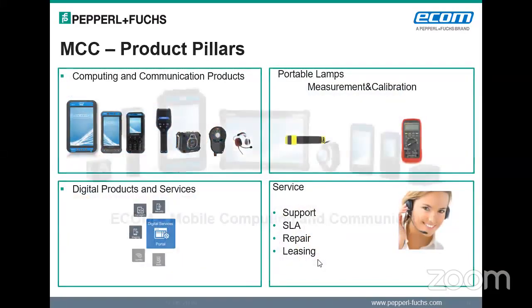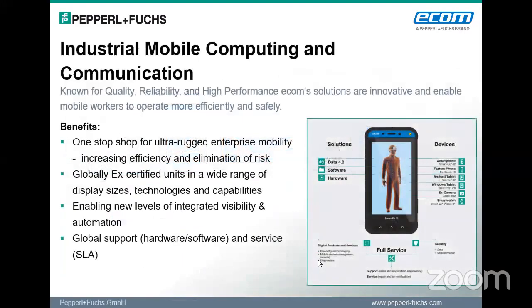So that's just our product groups. We won't worry about that too much. The e-com philosophy is that everything's about the tablet and phones, and everything else builds around that. So we've got globally EX certified units. We talked about going offshore and needing IEC. On almost all of our equipment, you'll see we'll have ATEX, IEC, and class division, whether that's Div 1 and Zone 1 or Div 2 and Zone 2, all on one device.